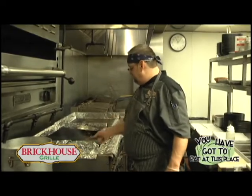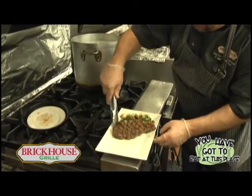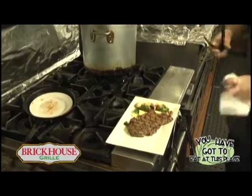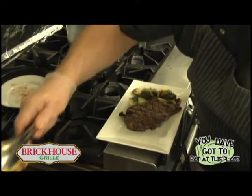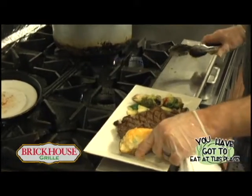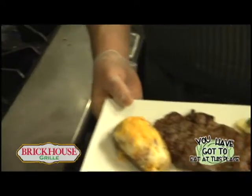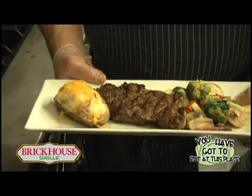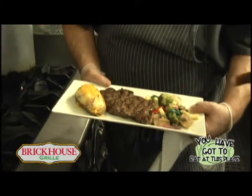All right. So that's the vegetables. There's our beautiful ribeye. That looks good. And we got a twice baked potato coming through the oven right here. Right through the pizza oven. And that's our steak. Wow. Voila. Good steak doesn't need anything added to it. People put sauce on it because they're trying to cover up something. It's all right to do it. But they won't put any sauce on your steak.